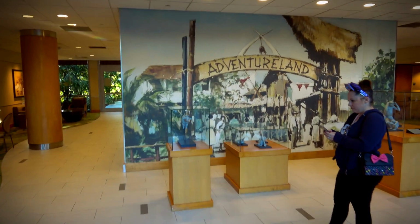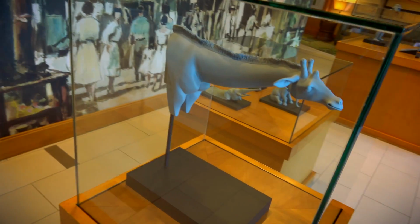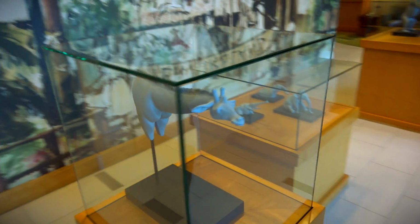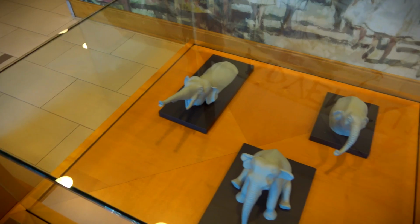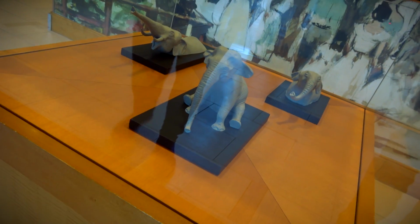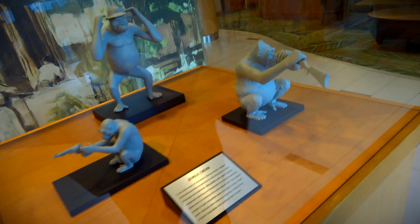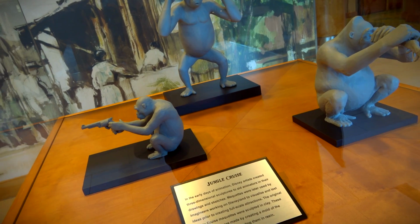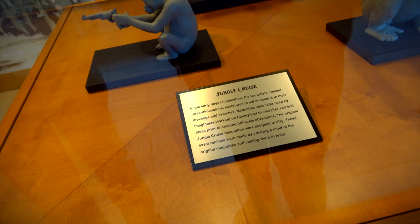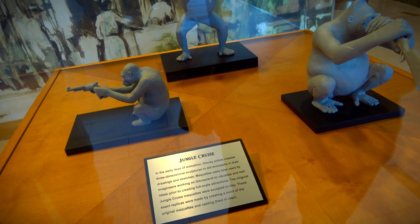Well, I guess they do have something. They've got these little maquettes down here from the Jungle Cruise. Who's this guy? Is that one of those long-necked giraffes? Or no, long-necked cheetahs. How did I mess that up? I think that is a long-necked cheetah. And there's Squirt. This guy's still got his trunks on. Let's go on Jungle Cruise now. I know we should, huh? He's gonna hurt himself. You poke your eye out, kid. Wow. It says here that in the early days of animation, Disney artists created three-dimensional sculptures to aid animators in their drawings and sketches. Maquettes. That's fascinating.